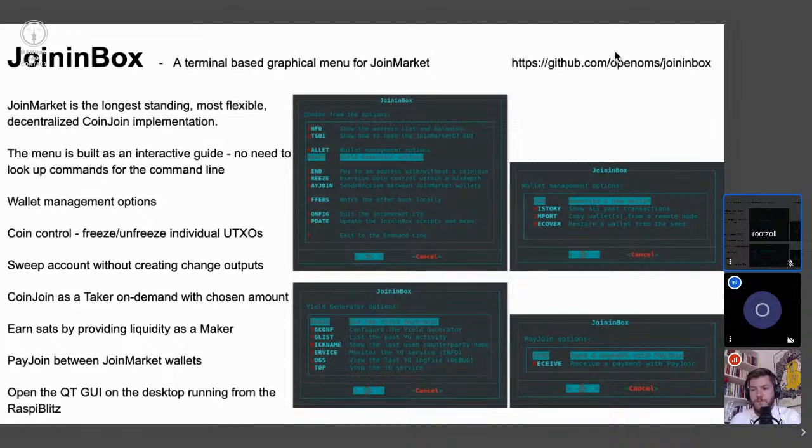And that is to be able to sweep and avoid accounts. So with JoinMarket, you can coin join on demand and send it to an external address with your chosen amount. But also with this coin control feature, you can sweep a mixed depth, which means that you're not choosing the amount, but you are choosing the individual coins you want to send.